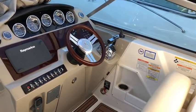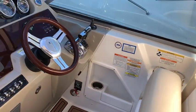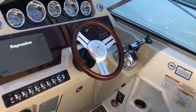The helm station here, we've got a nice cherry wood steering wheel and trim, as well as a Raymarine chartplotter. Dual throttles, as well as a bow thruster.